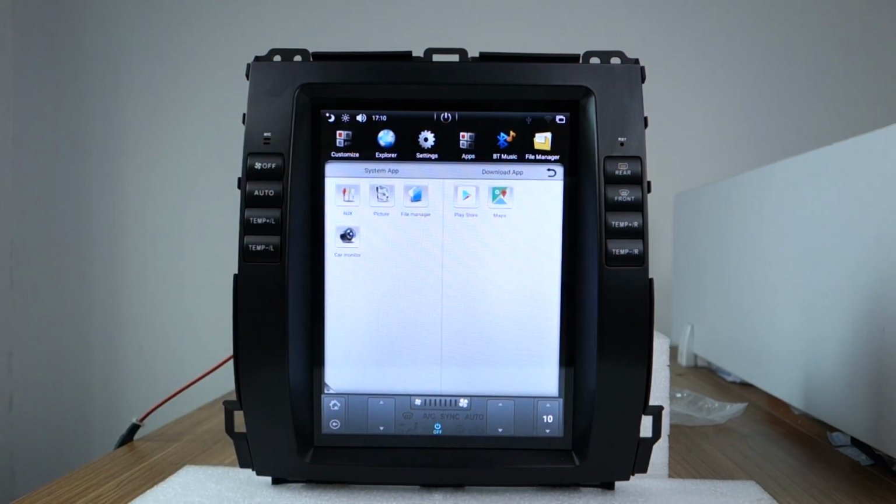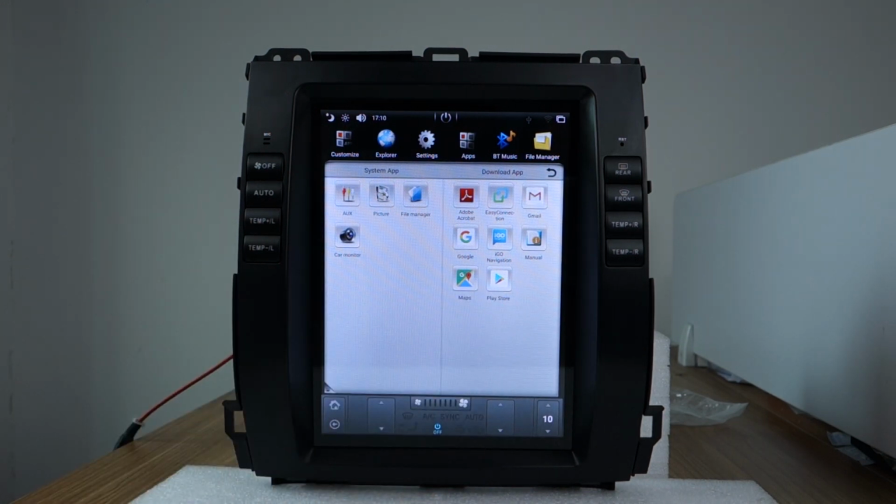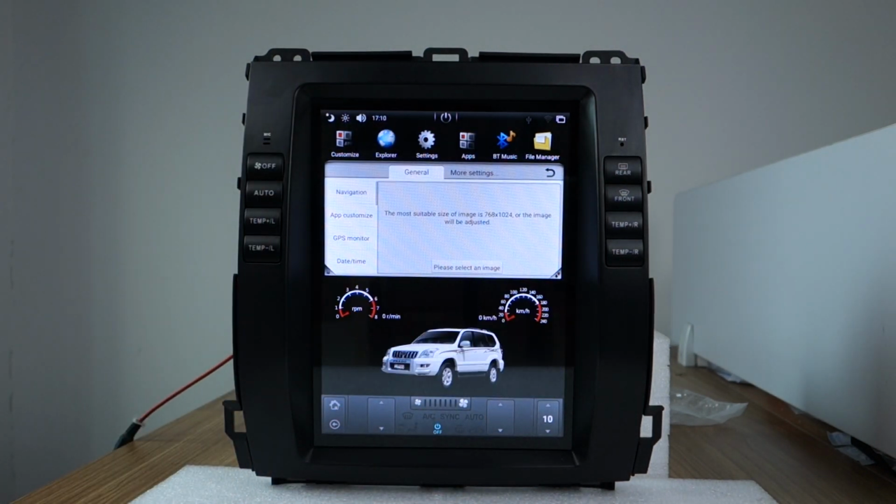Okay, all apps are here. It's built in Google Maps and Play Store. You can download the applications from Play Store. Settings.